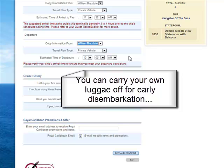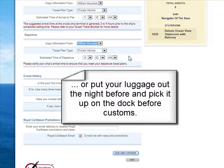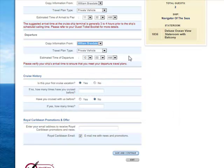To get off the ship, you can get off early if you don't put any of your bags out the night before for the cruise line to take off and put on the dock for you. You would carry off your own luggage. There'll be instructions on the ship about that, but you can carry your own luggage off and probably start getting off about 8 o'clock. Then they'll start disembarkation with those people that put luggage out the night before, and it'll be waiting for you on the dock, and they'll call you at different times to get off.